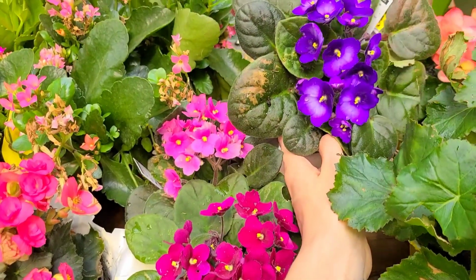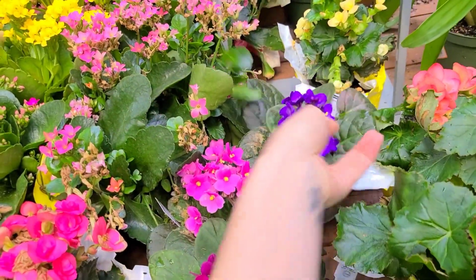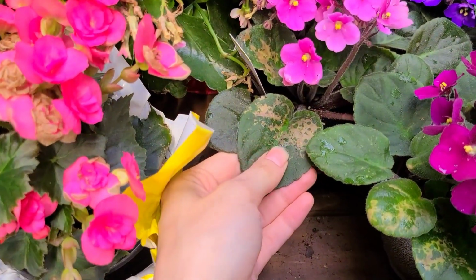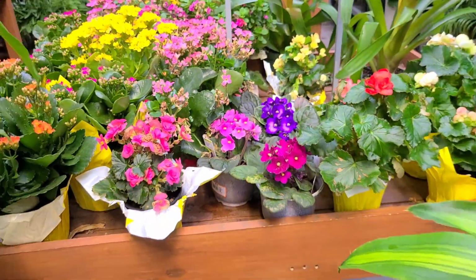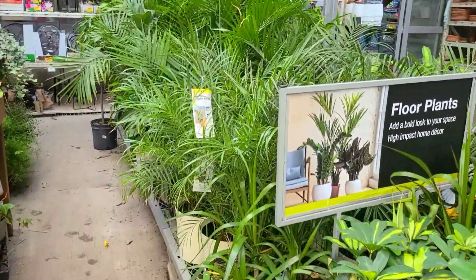So over here I found some variegated African violets. I didn't pick any up. They were $6.98. I'm just holding out for a really creamy one. These ones were really beautiful, don't get me wrong. It looks very similar to the one that I already have. So I'm on the hunt for a nice creamy one.